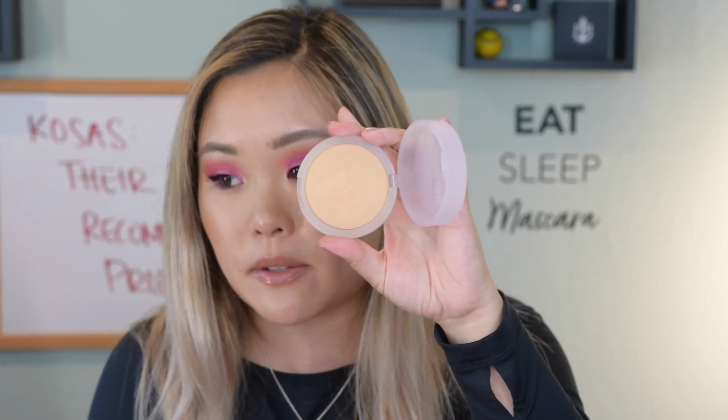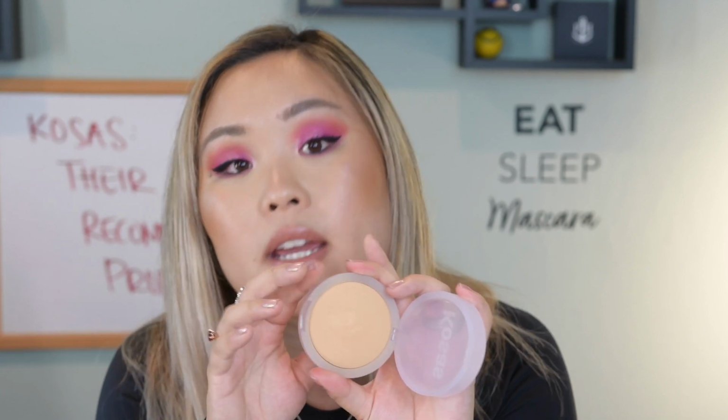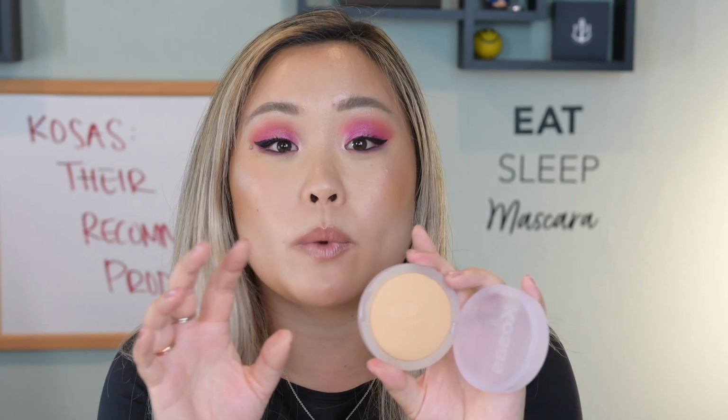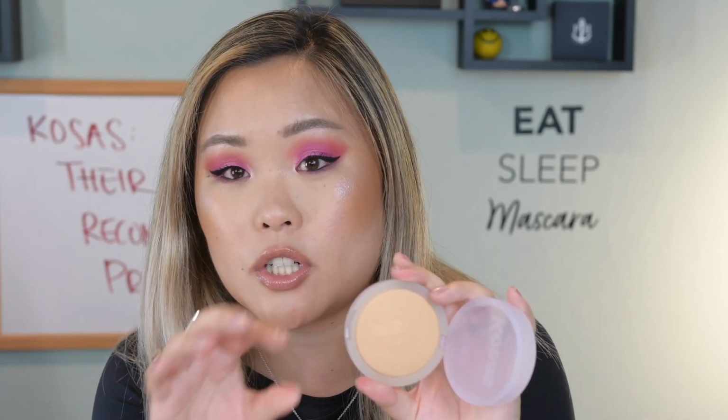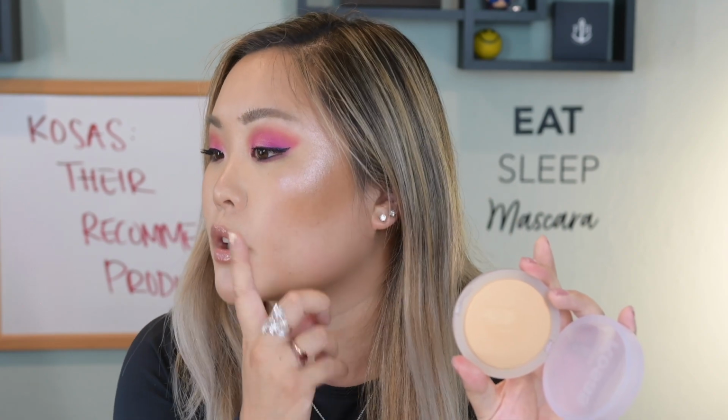One of my favorite things about this is that because it's not transparent, it does give you a little bit of coverage. If you're wearing a light to medium coverage foundation and you want just a little bit of powder to give you a little bit of extra coverage, this works really, really well for that. It also does an amazing job of blurring out your pores and everything.